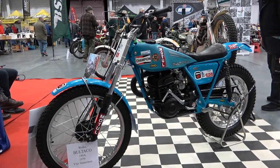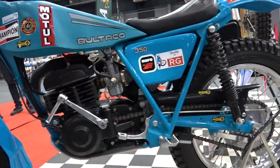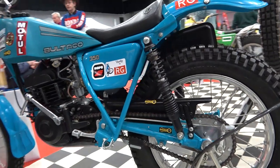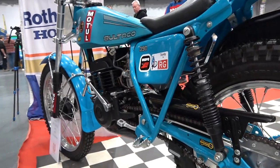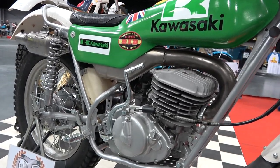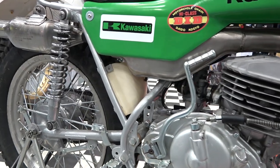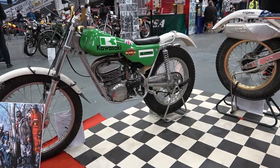Vesti's 1979 Bultaco Sherpa. Probably not his favourite, considering he lost the world championship on this, having won it three times on the trot. And then Don Smith's 1975 Kawasaki KT250. All three bikes on the same stand, what a treat.